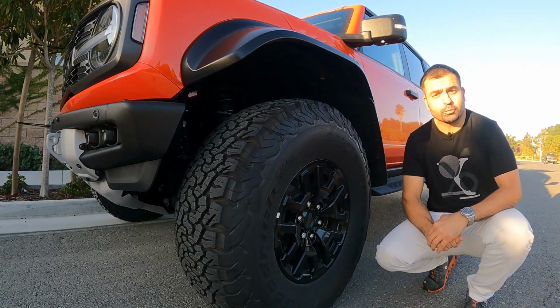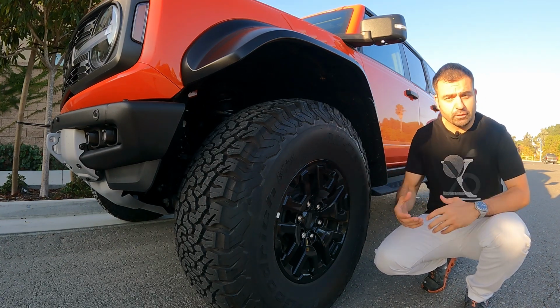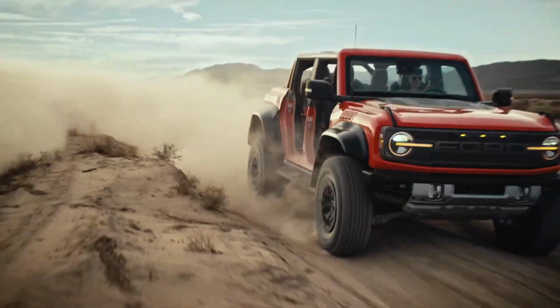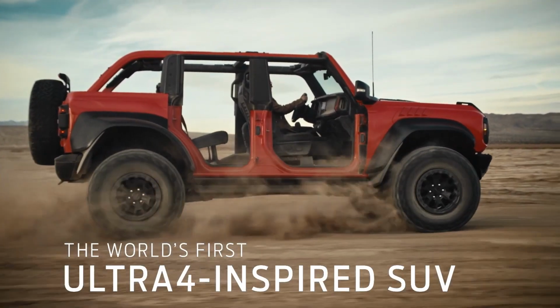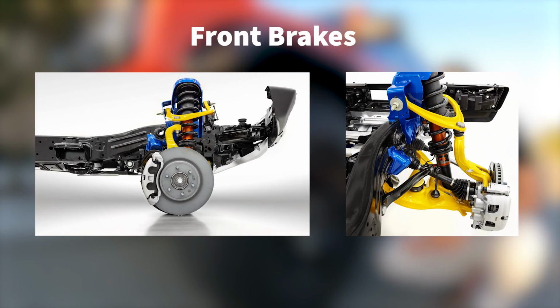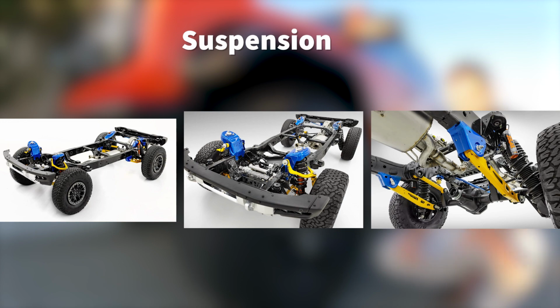Moving on and talking about the wheels, brakes, and suspension of this car, it's worth mentioning that this car comes with standard 37-inch wheels, which is the biggest and largest that you can get from factory. And for the people that like to take this car off-roading, they definitely like to brag about the fact that this car comes with 37-inch wheels. And the tires are BF Goodrich All-Terrain KO2s. As far as the braking system of this car, the fronts have 14-inch rotors, dual piston sliding caliper, and the rears have 13.4-inch single piston sliding calipers.